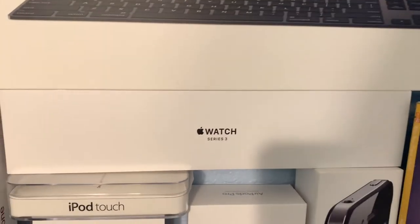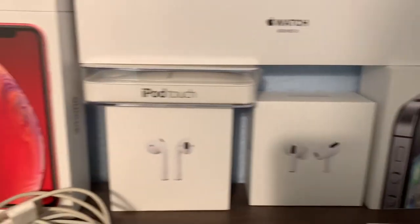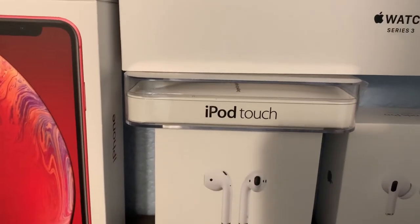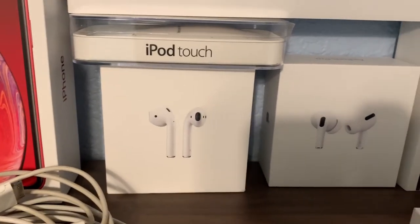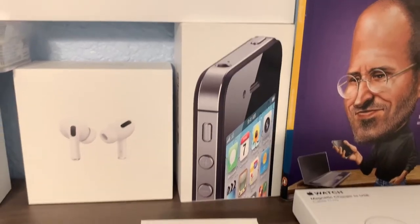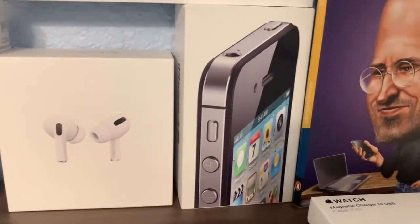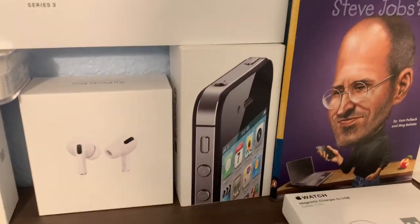And then down here, we have a Series 3 Apple Watch box. Right below it, starting over here, an iPod Touch 5th generation, I believe, box from my brother. Then my old AirPods box, and then an AirPods Pro box, which was added recently. And then a 4S box, which I think was actually my first phone from a while ago. I'm pretty sure that's the same box, if not, it's my dad's.